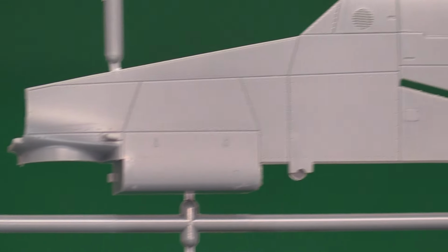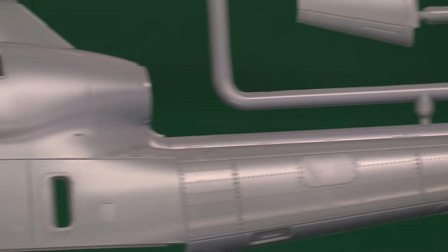Fantastic. There's the main fuselage side. I mean, this is a cracking little kit, and it's not too big either. It's just the right size. Still fair size though. It's not tiny.